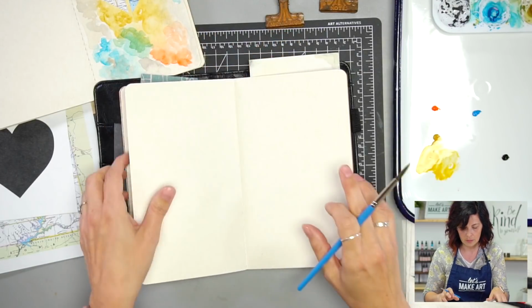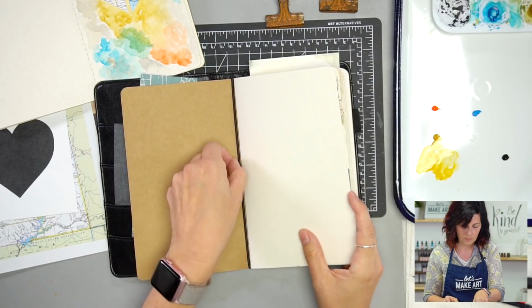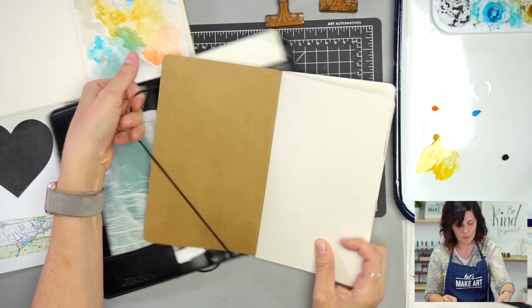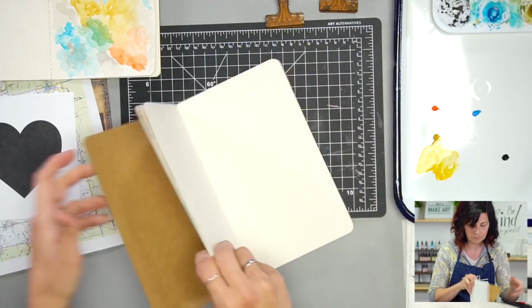And I'm just going to take my journal out of my little journal wallet. Yeah, our Traveler's Notebook cover. And it's so easy because it's just that little band, but I'm going to set this aside for now.